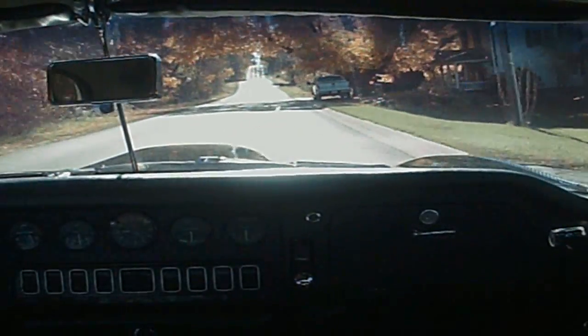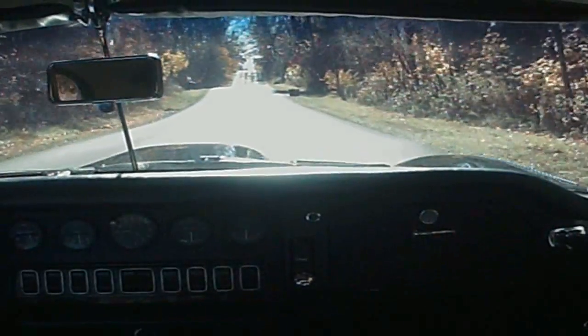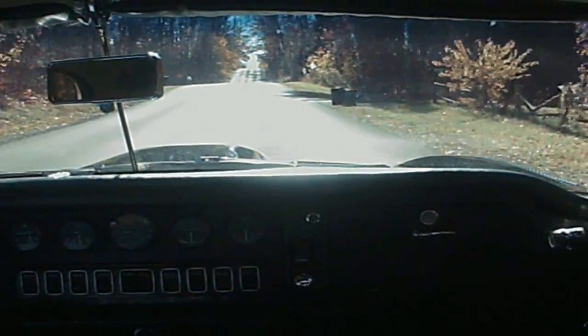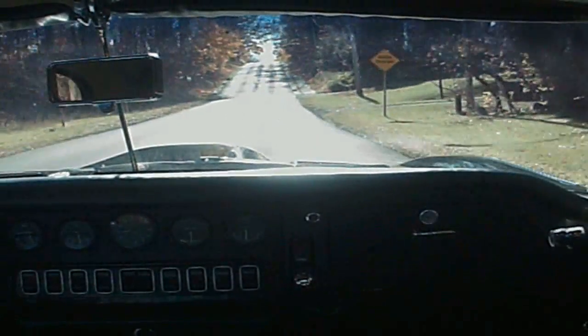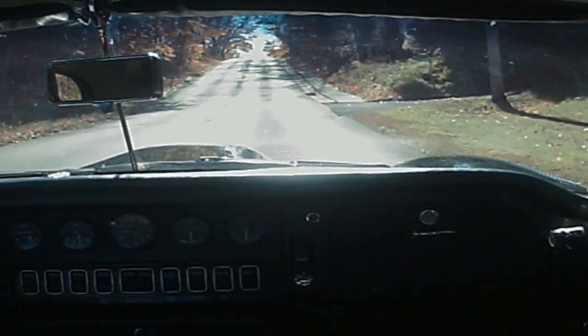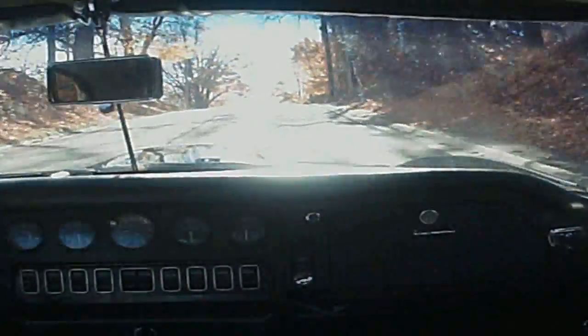Here we're back in Fawn Hill, where I live. It's a pretty little town, one of the nicer places to live in Niagara. It's sleepy.